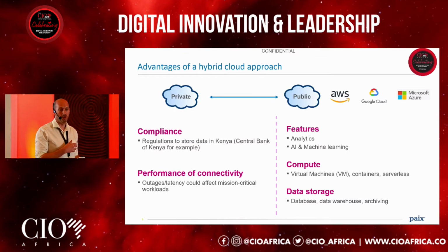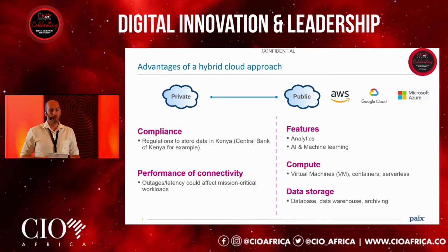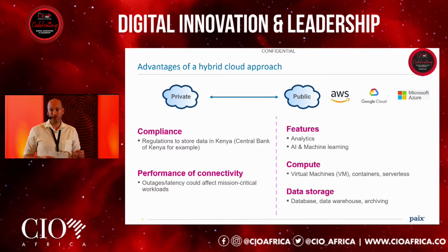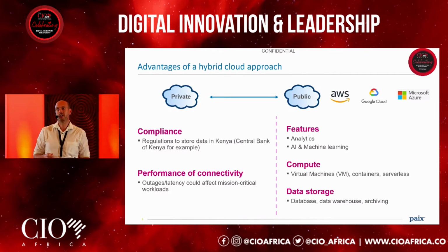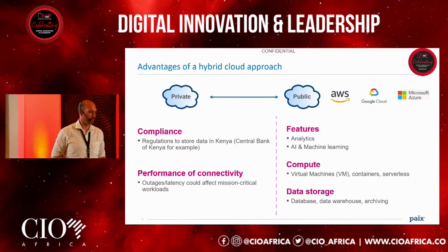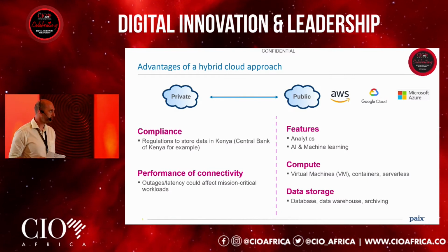For example, between Kenya and South Africa, the time for the signal to travel through the optic fiber is 40 milliseconds, which is a very short time in absolute value, but for some applications, this can create an additional impact that some companies are not willing to add and prefer to run it locally.